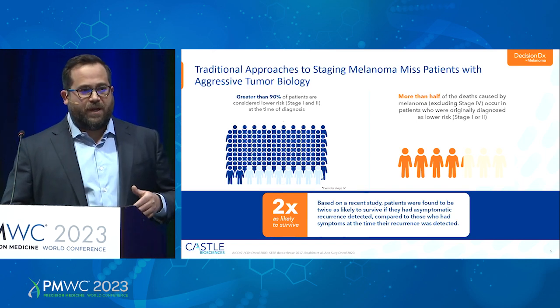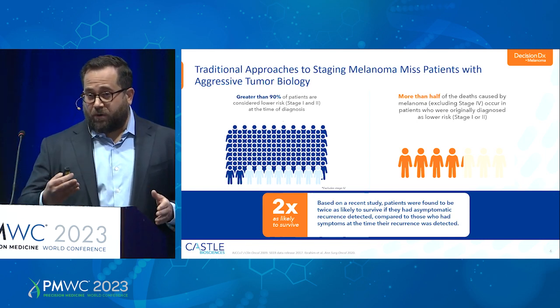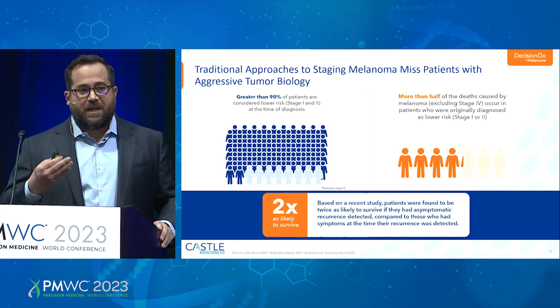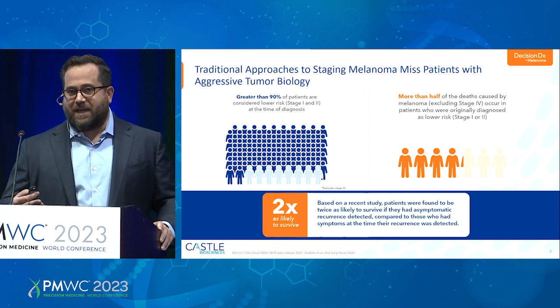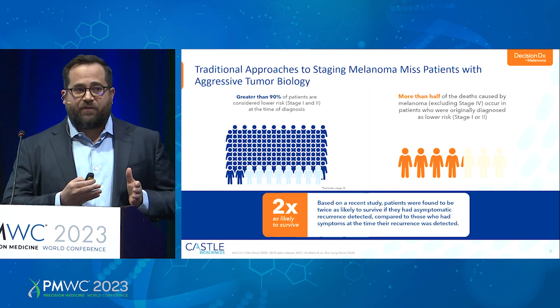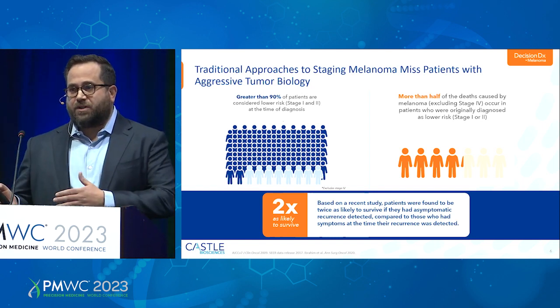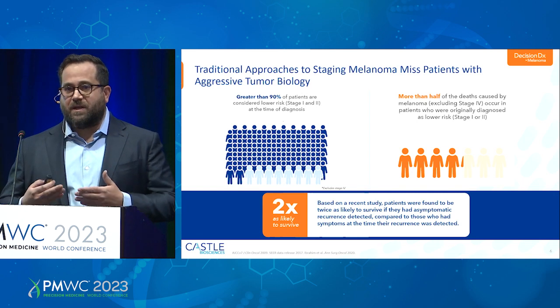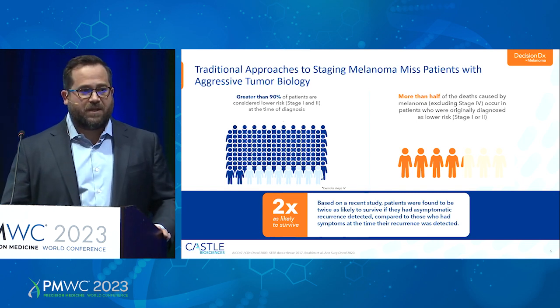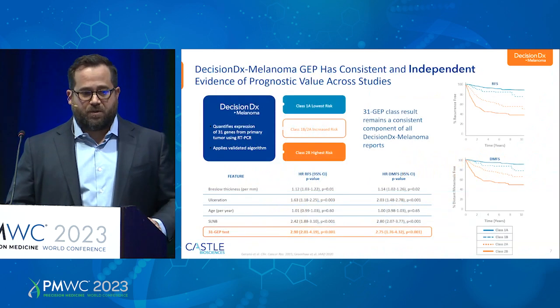And there's also evidence that patients who are identified at an earlier time point for their recurrences or distant metastases sustain better outcomes than patients who have those metastases identified symptomatically. And so the ability to identify patients at an earlier time point in their disease process, to identify those who are actually going to go on to sustain recurrences, metastases, or die from their disease, presents significant benefits to treating clinicians to inform important decision points.